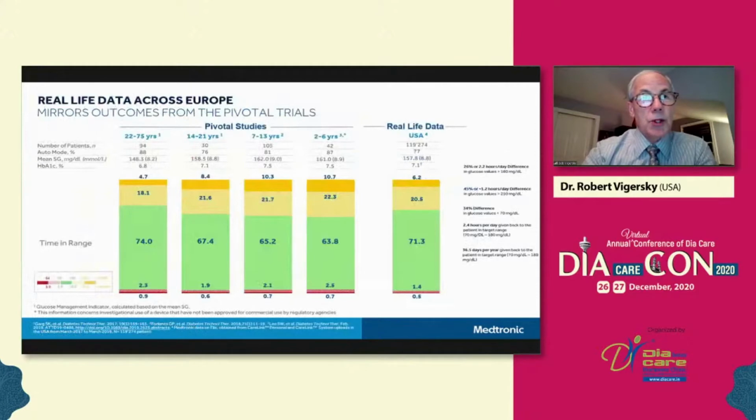Now, on this slide are the results of the pivotal trials of the 670G across the age continuum. So the time in range, this is the stacked bar array that was adopted by most professional societies now, as a result of the International Consensus Conference, which took place in Paris a couple of years ago. And you can see that in adults, it was time in range of 70 to 180 of 74%, with a very low time below range of 70 of 2.3%. In adolescents, it was 67%. In children, 7 to 13, 65%, and the youngest children, almost 64%. And this was the result of pivotal trials.